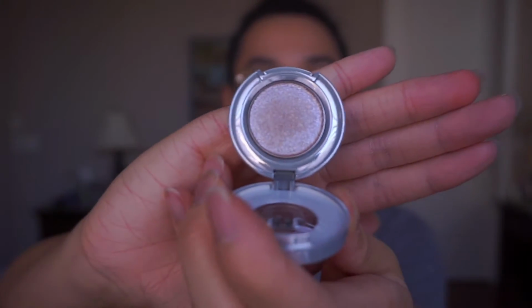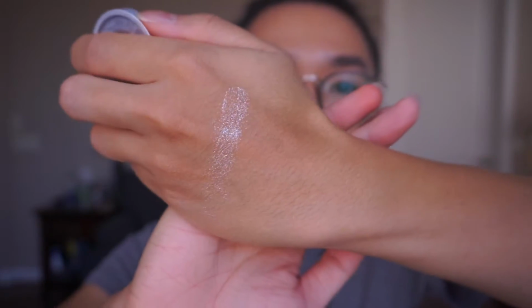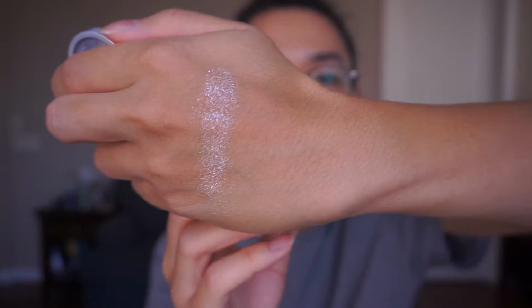Urban Decay eyeshadow in Space Cowboy. This is purely a glitter, so it's not going to be super pigmented, but it's very glittery. Let me swatch it. Do you see how beautiful that is under the light? And I can layer it to have more pigment. That is 3 times right there.